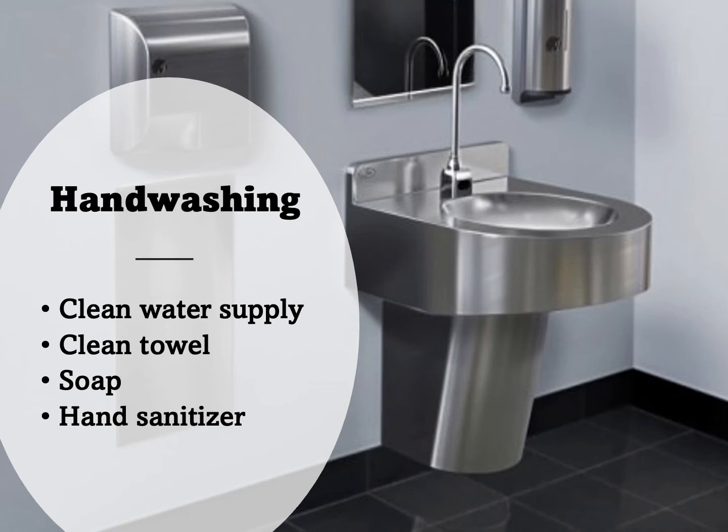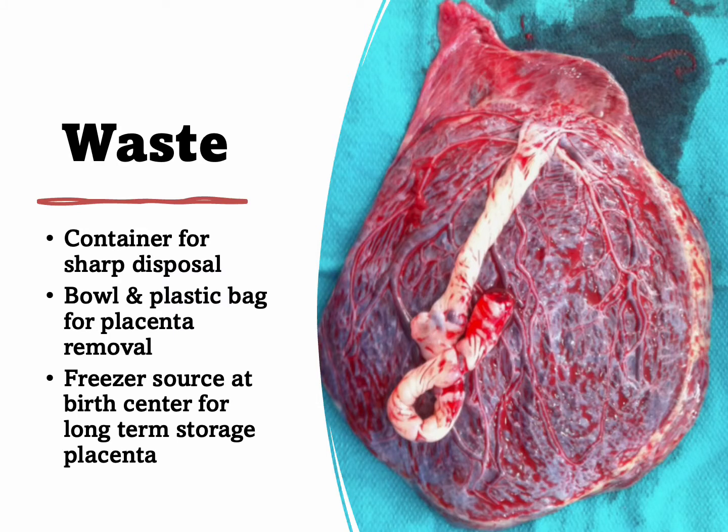Hand washing should remain consistent with clean water supply. Soap and the use of clean towels should be available. Waste baskets should be readily available in the delivery room to properly dispose of the placenta and soiled gauze or linen. Storage of the placenta should be provided, and to prevent contamination and needle sticks, the room should have a sharp container.